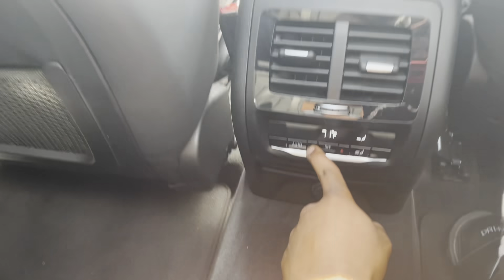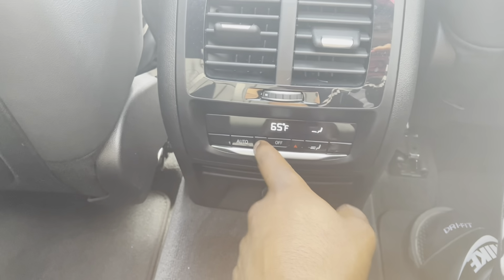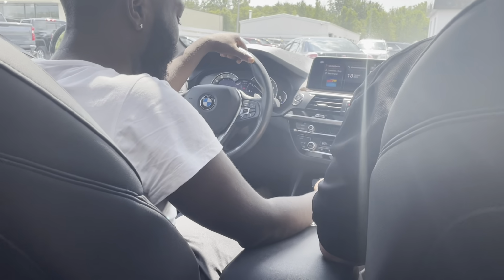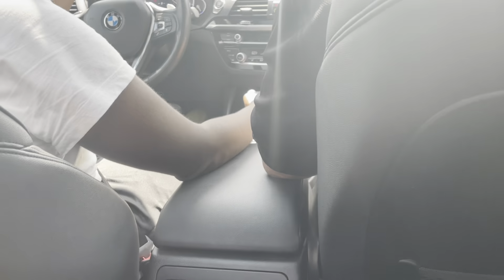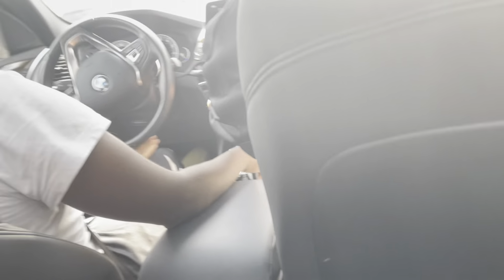Panoramic roof. Look at that. That's the best right here. Gang, didn't I tell y'all I was gonna bring y'all some lit content, though? I told y'all, we in a BMW 2019. Big time. What's that, man? You wanna drive this one? Huh?